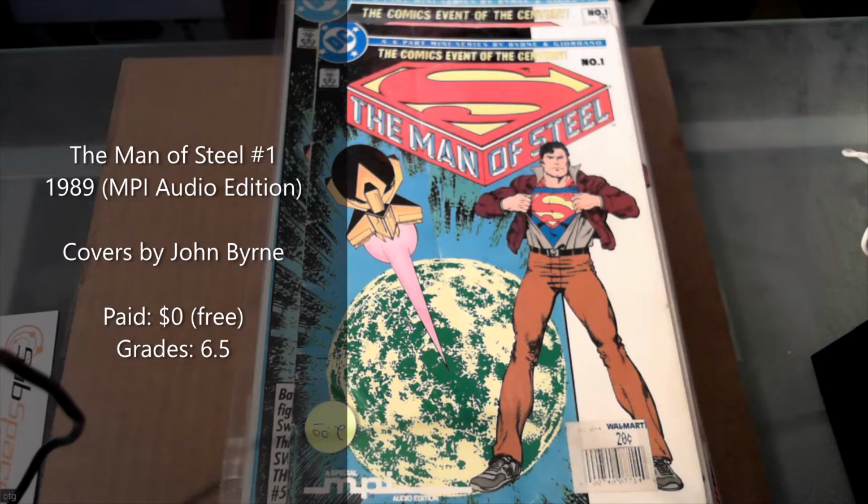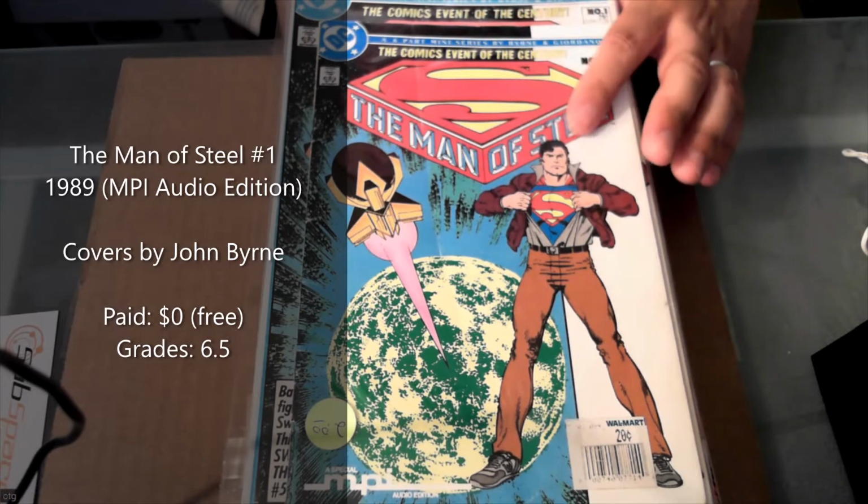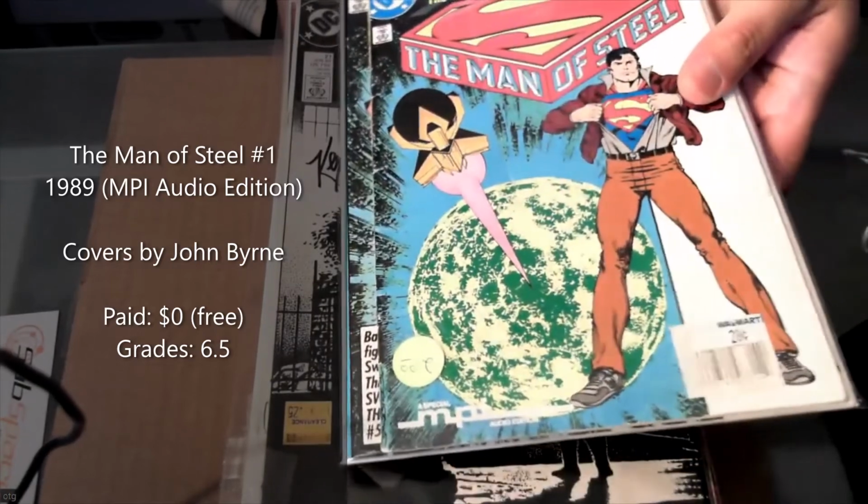But what I'm saying is, comic books weren't really common in these retail environments at the time, and Walmart wasn't really as well known back in the late 80s. I think this book was released around 89, that's what the information is saying. This is 1989. So I think the initial Byrne run was a little earlier, maybe 86, and this is a few years later. But yeah, just a great mini second print.